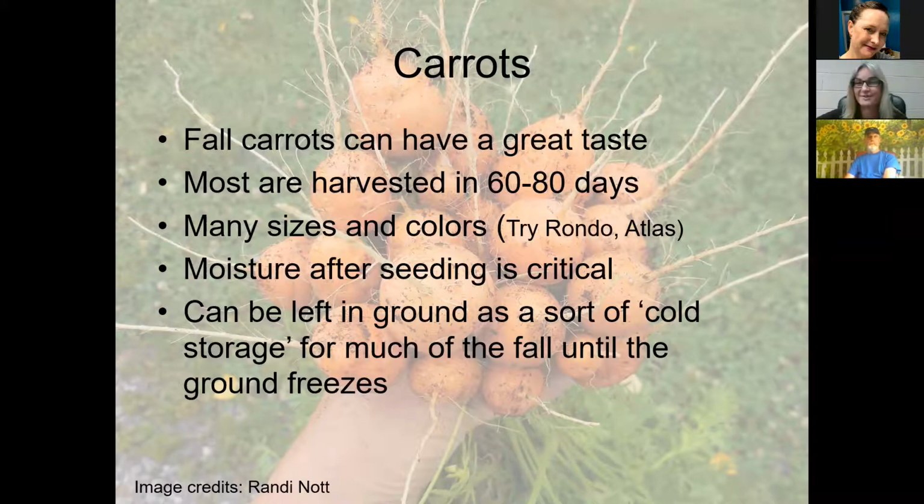I just save it till the fall for taste and all those types of things, especially the smaller ones like Rondo, Atlas are really small. We call them Parisian, but they're almost like little round carrots, better for clay, heavier soils. Of course, carrots can be nuanced for their germination.